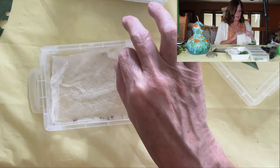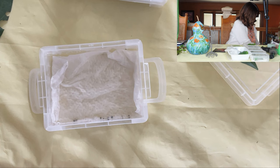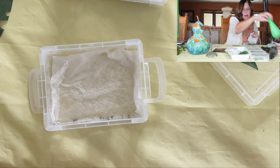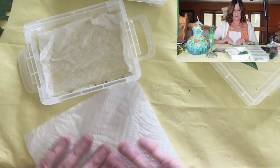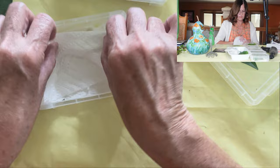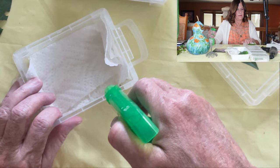So what I do, I'll just show you at night kind of what I do. I just have paper towels. I forgot to tell you that I do. That's one of your supplies. And a mister. So what I do is I cut it in half, and then what I do is I just split it like that, fold it, put it on the top, mist it a little bit.